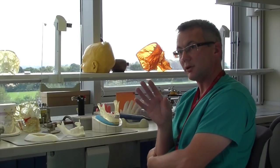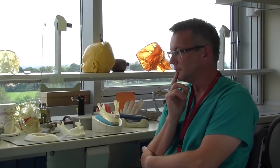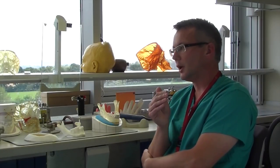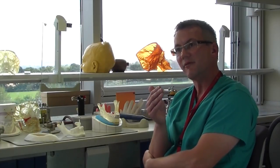3D technology and 3D printing has really revolutionized maxillofacial prosthetics and our technological area. We're able to adapt and use that in so many different specialties. It's allowed us to become less invasive with patients, so it may avoid us having to take physical impressions or get physically hands-on with a patient.